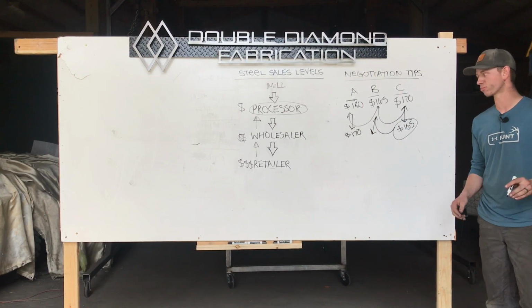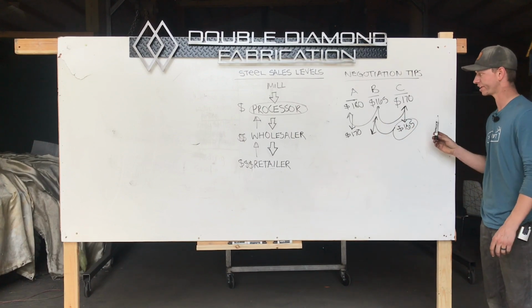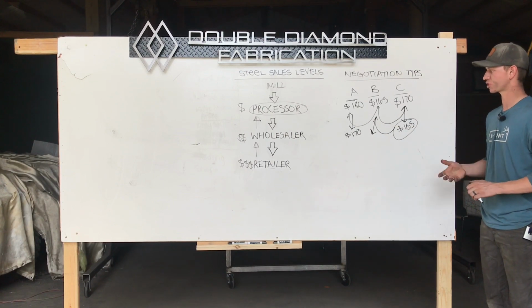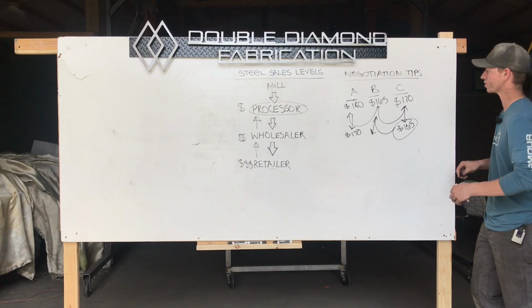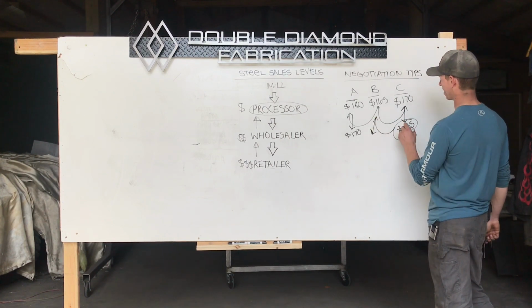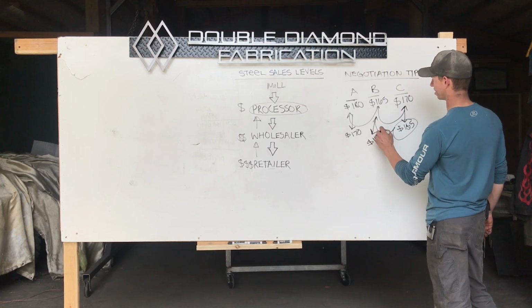That's another thing that you have to do. You have to ask for a lower price. Most people just take whatever price the processor or wholesaler gives them and just go with it. They don't ask for a lower price. And sometimes they won't, but oftentimes they will. So you have to ask. So you go back to them with this price that they matched, and then they might come down even more, to say $160 a sheet.